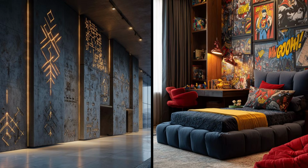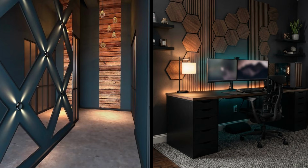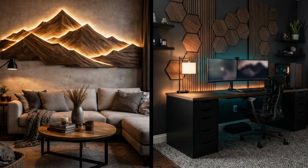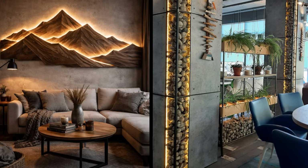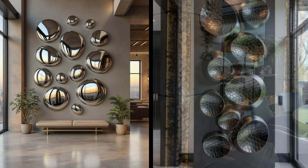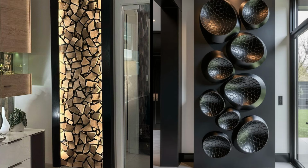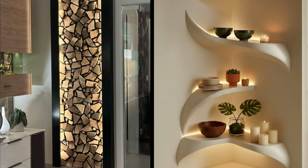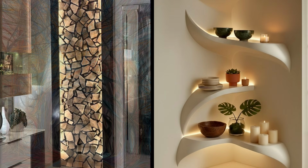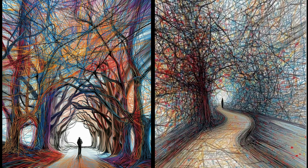Here are some stunning accent wall ideas to inspire your next home makeover. From cozy mountain-shaped wooden panels with soft black lighting to sophisticated geometrical textures and modern industrial blocks. Whether it's a sleek workspace or luxury hallway, the right accent wall changes everything.